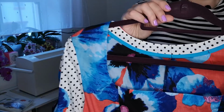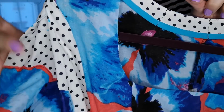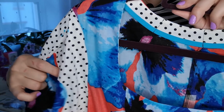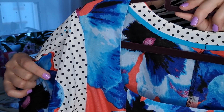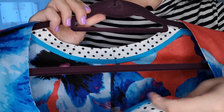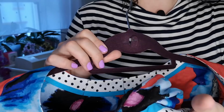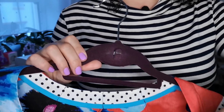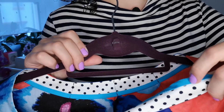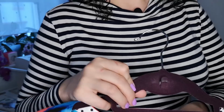So the fabric is cotton lawn. I think I bought this from the Exeter Fabric Centre, and I do believe actually that I later on found out that it was one of the designers'. I don't remember off the top of my head which one it was. So again, with this one, because it was a tester, I finished it with overlocker, and then I thought it would be quite cute to just finish this one with a French seam, with a bias binding. It didn't take me long.